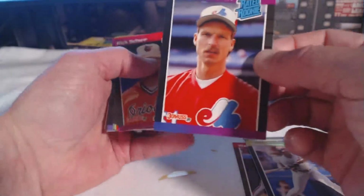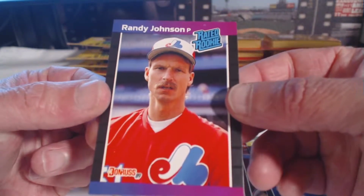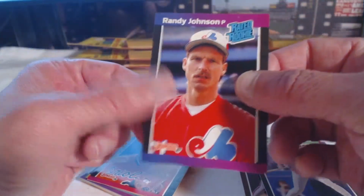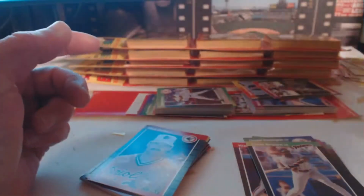Oh, Randy Johnson. Nice Randy Johnson there. Very centered. Ah, one soft corner, bottom left. Unfortunate. Other than that, it's a nice card. Little dot there, too. Still, hit a Randy Johnson. That's nice.